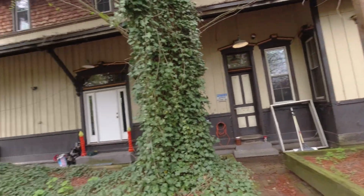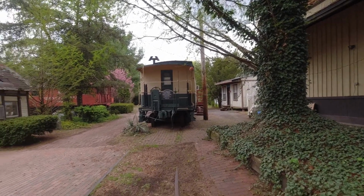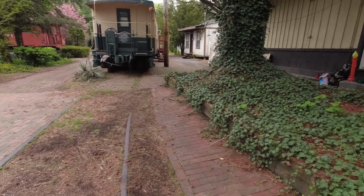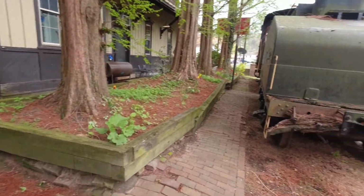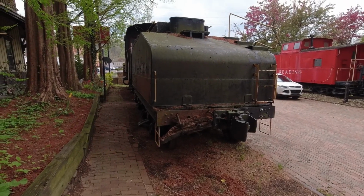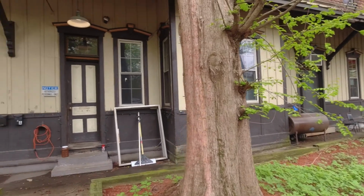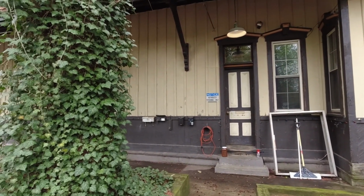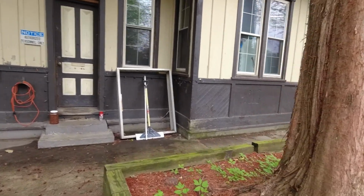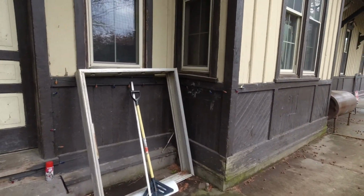So I wonder, here's another pole. So there may have been telegraph lines on that pole at one time too. And you can see the rails are still here. So these cabooses and this locomotive are still sitting on the original Catawissa line. So that's pretty cool. And then, like I said, this is probably the original train station here. You can tell by the construction of it and the old tongue and groove wood on the outside that this is an old structure.